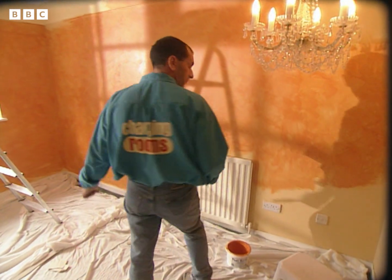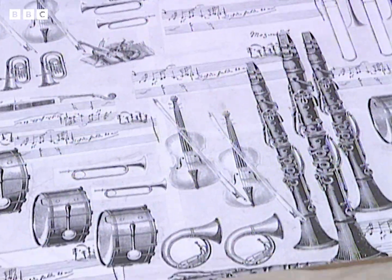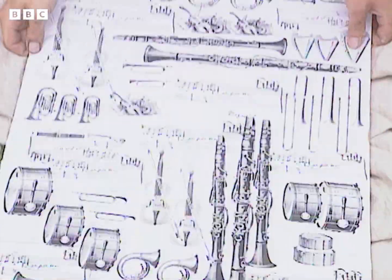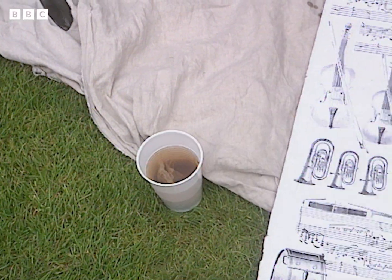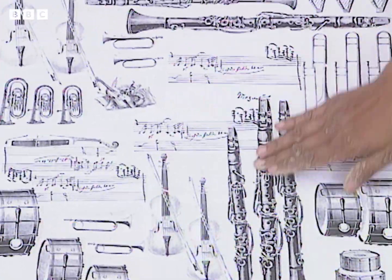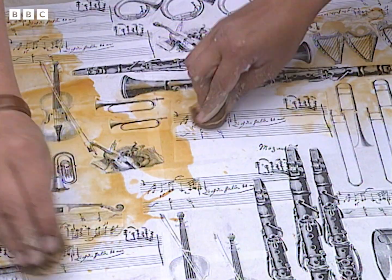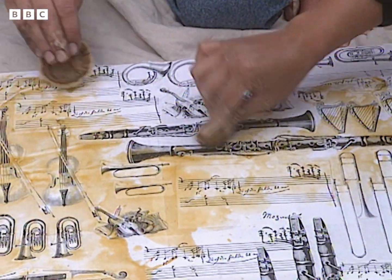I better help you for a bit because we need to get this finished so we can move on. I thought while the paint's drying in the living room, Michelle, we could finish our decoupage screen. What we need to do is give this a bit more of an aged finish. I've just put 2 tea bags into a cup. Because we're going to use the colouring of the tea in the water to age the surface of the paper. When it dries, it'll go yellow. It'll look old and yellow, antique.